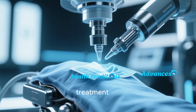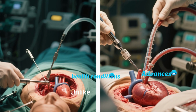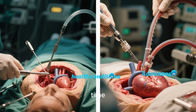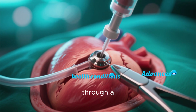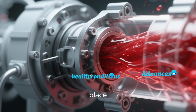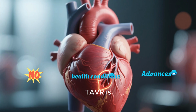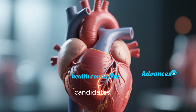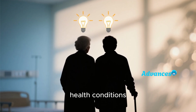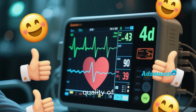TAVR is a cutting-edge treatment for aortic valve problems that's been transforming the way we treat these conditions. Unlike traditional surgery, TAVR doesn't require open heart surgery or a lengthy recovery time. Instead, the new valve is inserted through a small incision in the groin and guided to the heart using a catheter. Once in place, the new valve opens and blood can flow through it normally. TAVR is a great option for those who aren't good candidates for open heart surgery, such as elderly patients or those with other health conditions. It's a game changer in the field of cardiology, offering hope and better quality of life for many.